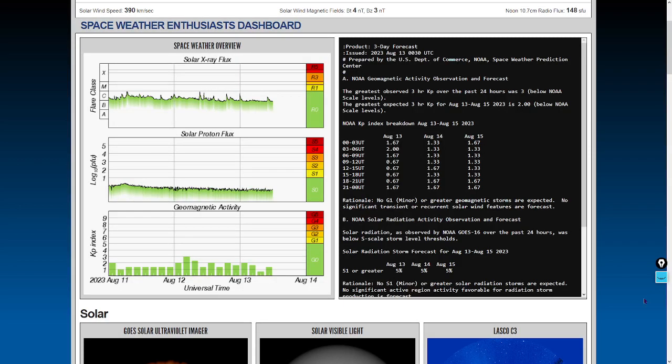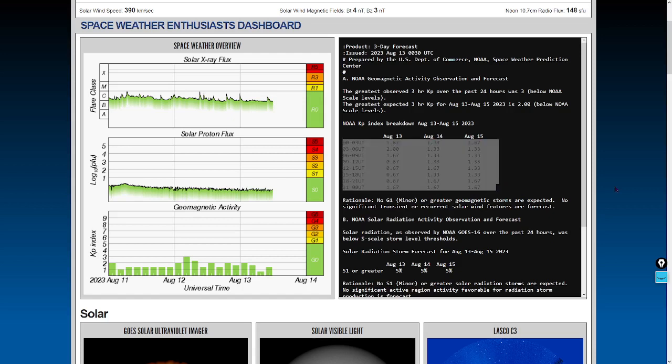Space Weather Enthusiast dashboard here, forecasting nothing but geomagnetic calm conditions for the coming 3 days, and I would tend to agree. There is no space weather on the way. There is some indication that there could be a coronal hole intensification, which we'll get to in a moment. A coronal hole high-speed stream is probably on the way.